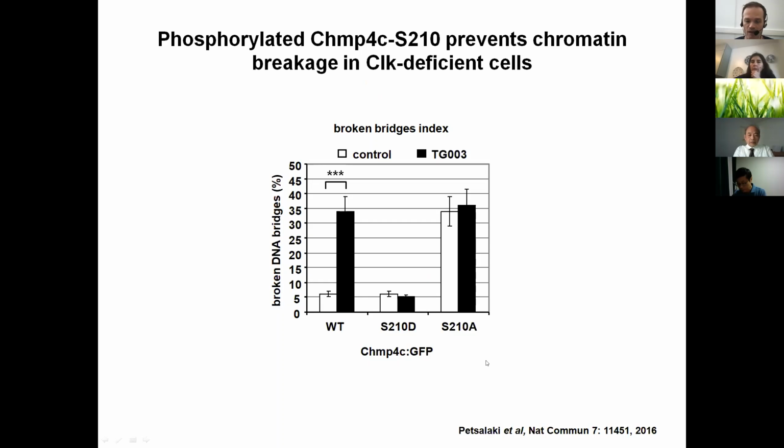Also, when cells were transfected with a phosphomimetic CHMP4C-GFP, in which serine 210 is mutated to aspartic acid, transfection of this phosphomimetic CHMP4C-GFP rescues broken bridges in the absence of CLOCK activity, which is the black bar here, compared with the control cells, whereas transfection of a non-phosphorylatable serine 210 to alanine CHMP4C mutant, that you can see here, induces chromatin breakage in control or CLOCK deficient cells, similarly. So these results show that phosphorylation of CHMP4C at serine 210 prevents chromatin breakage in CLOCK deficient cells.